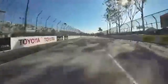All right, welcome to Long Beach Grand Prix as we're in this Mazda 6 taking a lap around the street circuit.